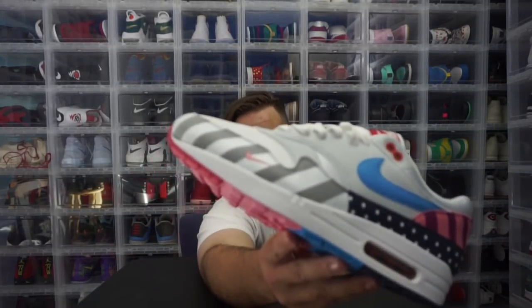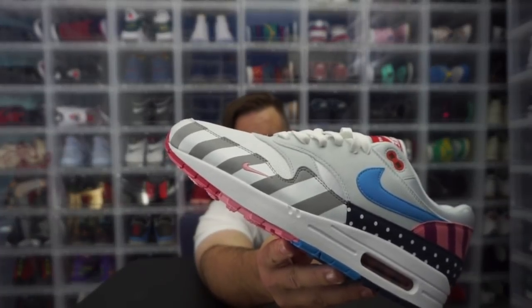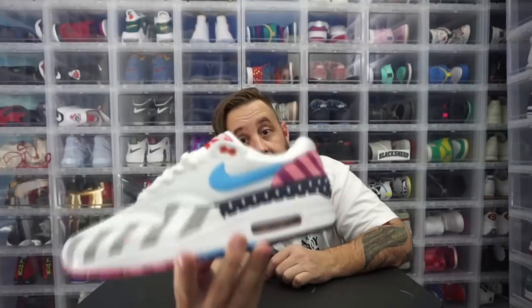But I really like the little mini check in the front with that light pink lacing or pink threading. It's so dope. There's nothing about this shoe that I don't absolutely love, and I highly recommend you get it. It's a great one to have in your collection.